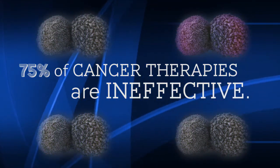75% of cancer therapies are ineffective. Really being able to identify those patients with the diagnostic, it's the linchpin.